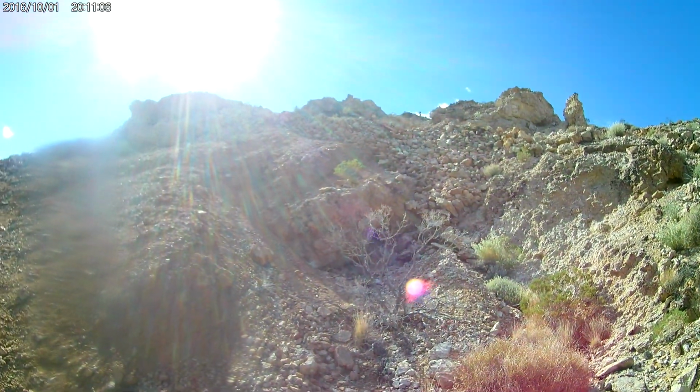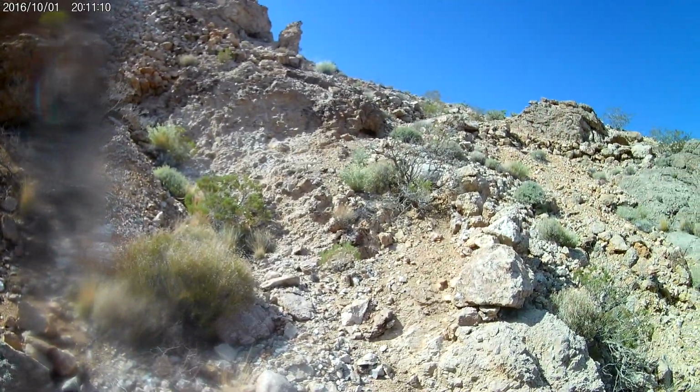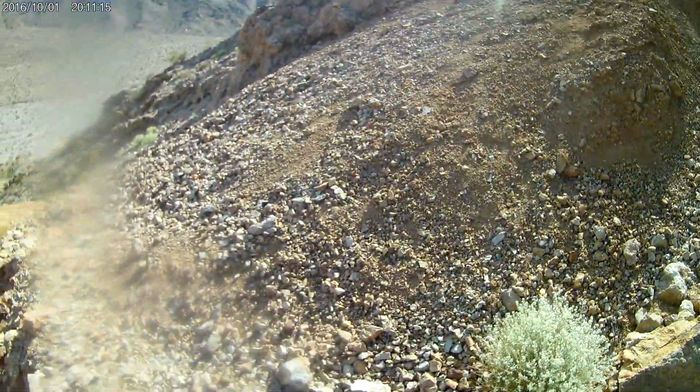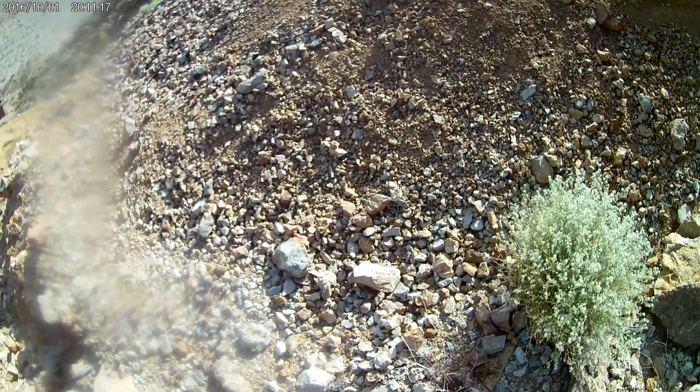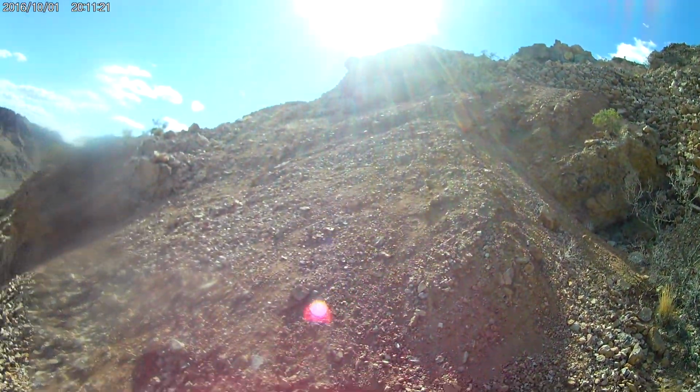This one goes back in and goes to the left, and then there's sunlight over here. That might have something to do with that one. And there's two paths up here. One of those probably leads to this one here. This is going to be fun.